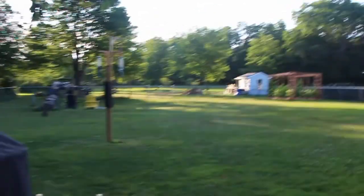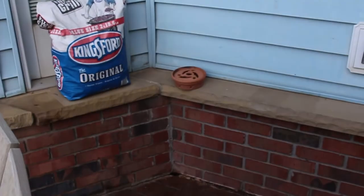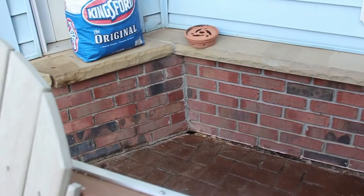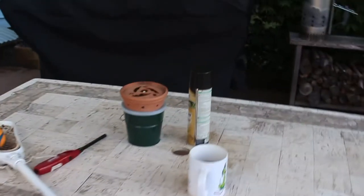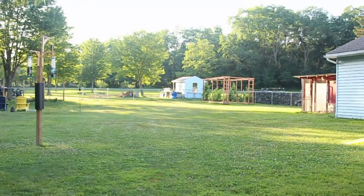Oh, here's a little problem I have. Okay, let me show you it. You see this hole right there? I have a carpenter bee nest in there. I've been spraying the crap out of that hole with this stuff. Okay. And no go, man. They just keep coming back and coming back.